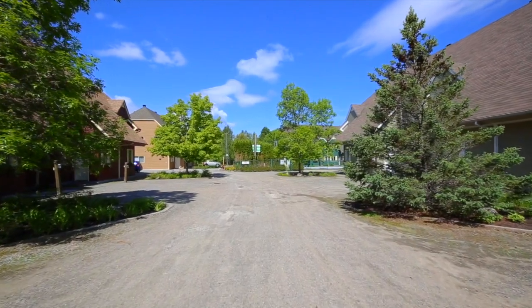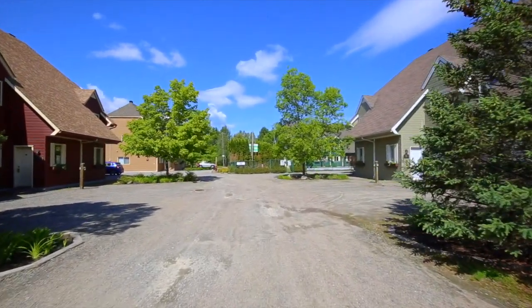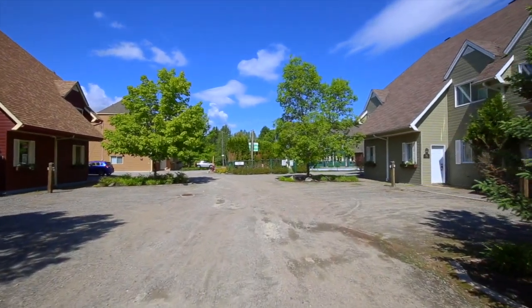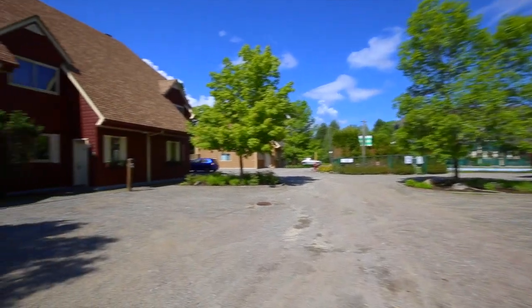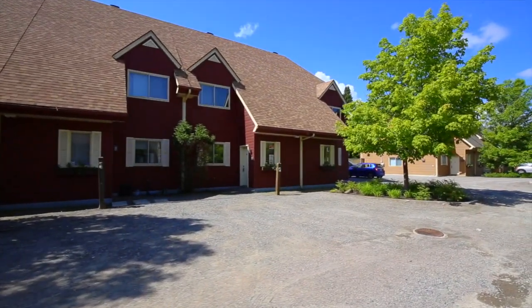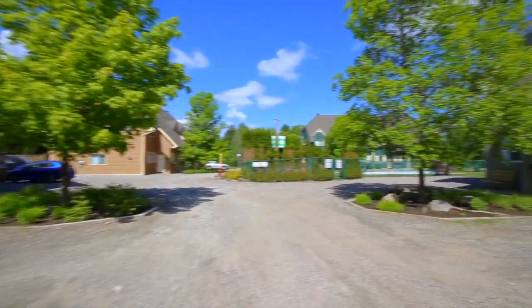There are 5 buildings. There is an umbrella syndicate for the 5 of them, but they each have their individual syndicates. Our condo unit in question is this one right here, number 3 of 1245.